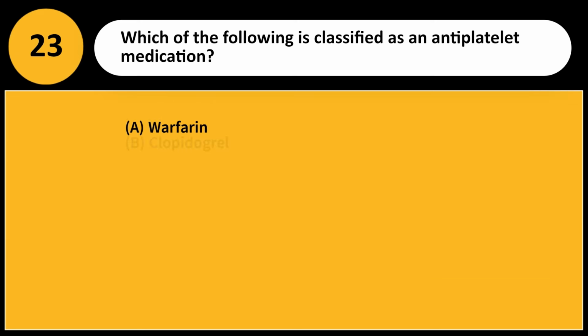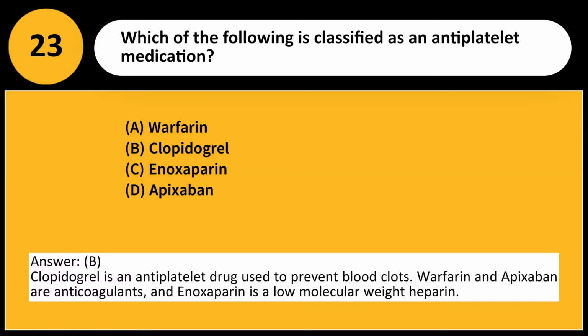Which of the following is classified as an antiplatelet medication? A. Warfarin. B. Clopidogrel. C. Enoxaparin. D. Apixaban. Answer, B. Clopidogrel is an antiplatelet drug used to prevent blood clots. Warfarin and apixaban are anticoagulants, and enoxaparin is a low molecular weight heparin.